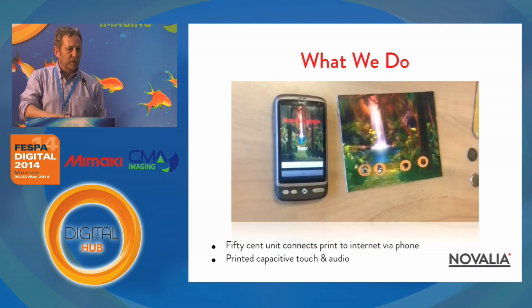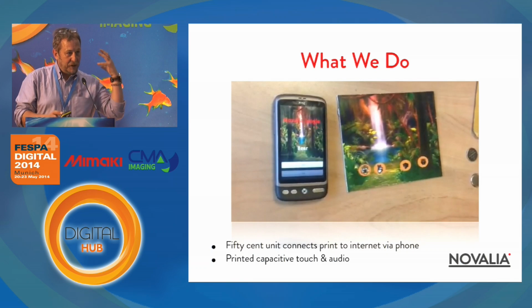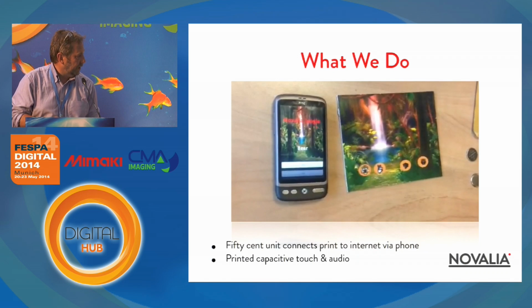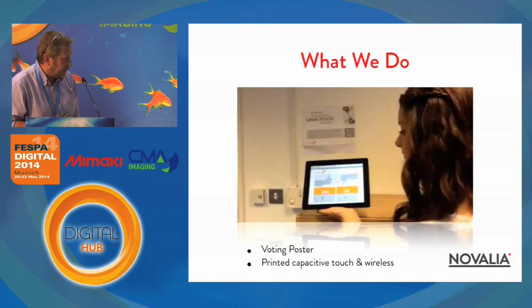And so depending on what touch point you're touching, it's sending a different type of frequency response. The phone's recognising that. It's audio purely. The phone's recognising that and coming up with whatever you've touched on the screen. Incredibly inexpensive, can be incredibly inexpensive in large volumes. Then we get to the interesting things.